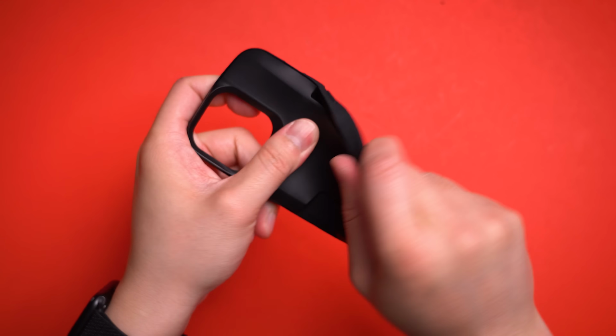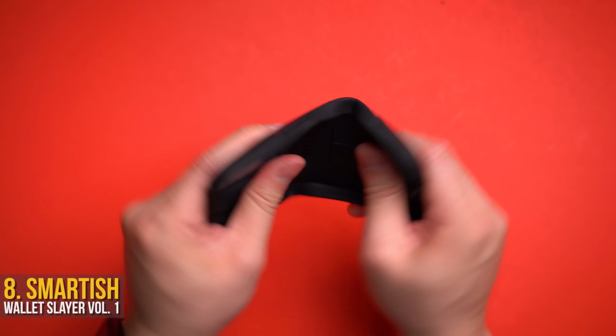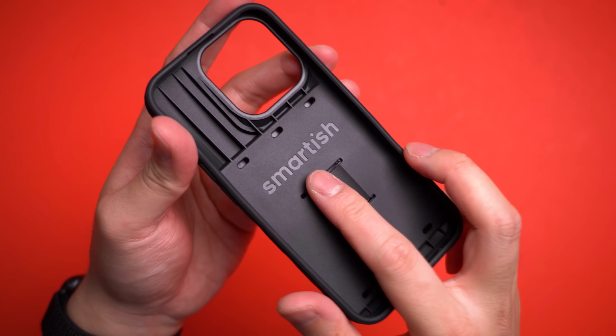If you're looking to ditch carrying a separate wallet, then this Smartish Wallet Slayer Vol. 1 is the best case to do so. Come on, the name alone is meant to intimidate other wallets.